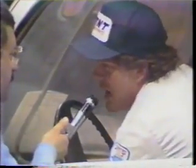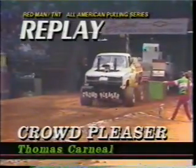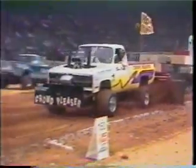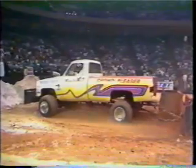You've taken the lead. Why did you run down the left-hand side of the track? That was the only place left to run, I thought. Is the track beginning to tear up? I thought it was getting ready to tear up in the middle, so I tried the left-hand side to work for me. You think anybody can beat you? I hope not, but yeah, the potential's there. All right, Tom Carneal takes the lead here tonight in Birmingham. From here on out, it takes a full pull to stay alive.